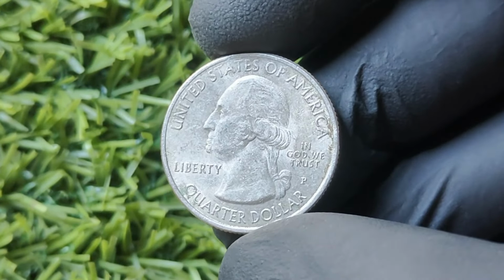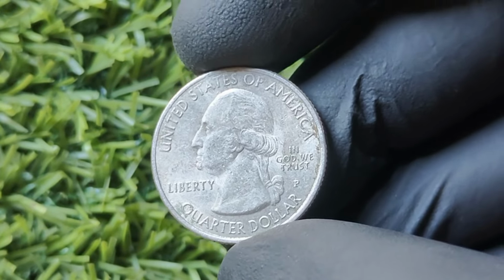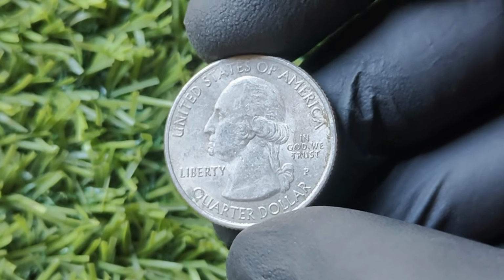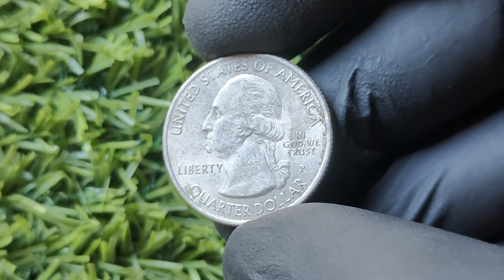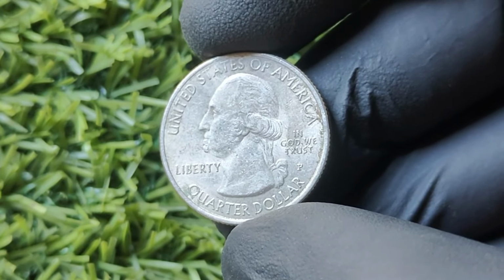Number 3, die cracks. These look like tiny lightning bolt lines running across the coin. They look kind of like stretch marks for metal. Collectors love them. And number 4, planchet errors. That's when the metal blank used to make the coin is flawed, so your quarter might be missing part of the design or have weird blotchy areas.